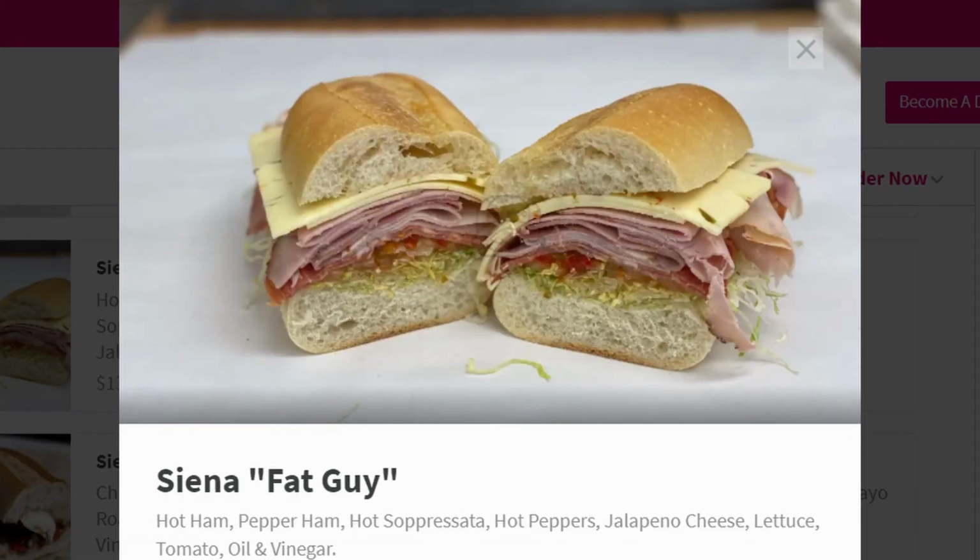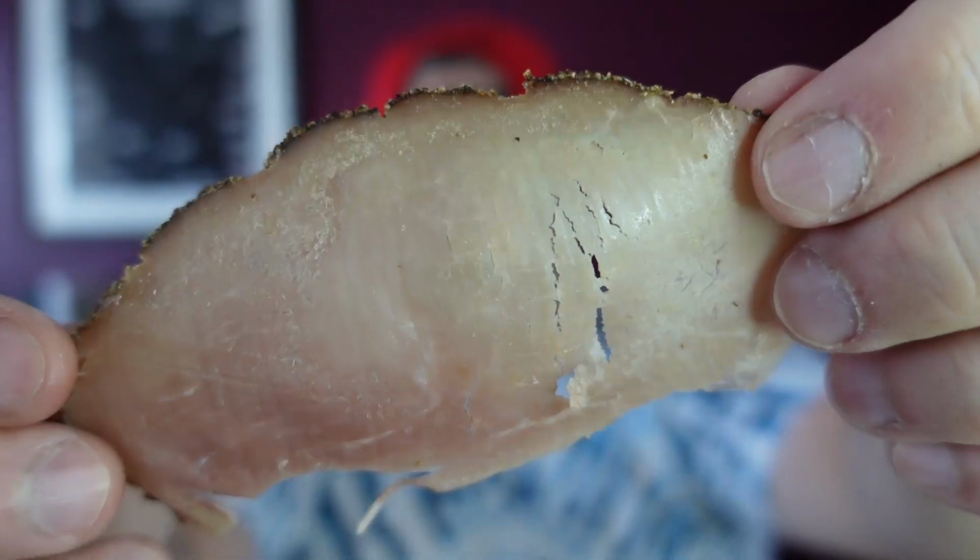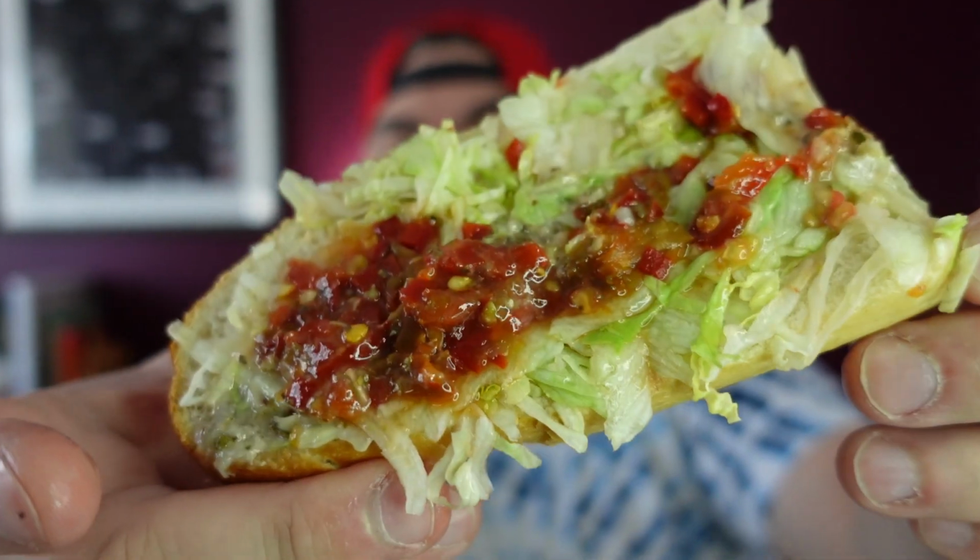This sandwich is called the Siena Fat Guy. Hot ham, pepper ham, hot sopressata, hot peppers, jalapeno cheese, lettuce, tomato, oil, and vinegar. So a little story about why I ordered that. I went to Siena and I'm a fat guy. So there you go, that's the entire motivation.